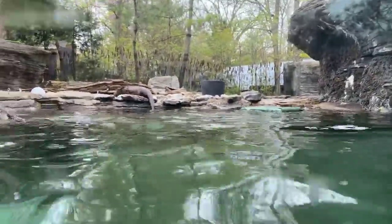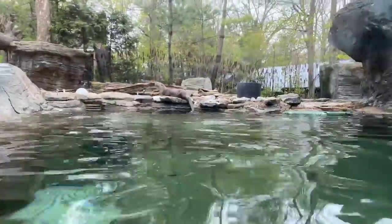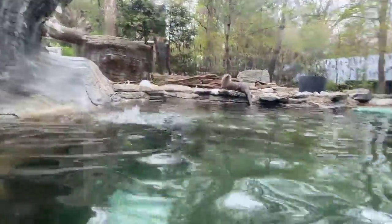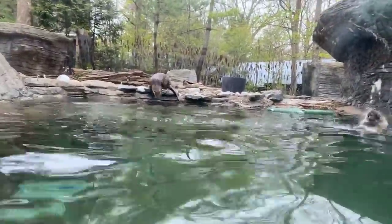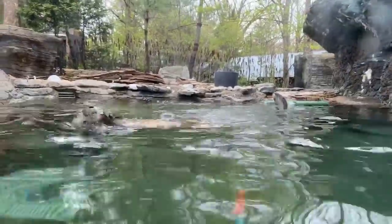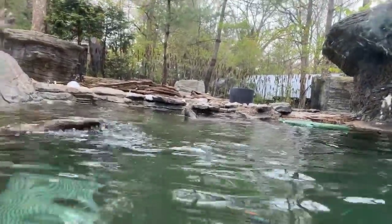Matt asked, do they have good eyesight? They do have pretty good eyesight, and they also have what's called a nictitating, I can't pronounce it. They have a membrane that covers their eye, so when they're underwater, their eye is still protected, but they can see well when they're underwater.